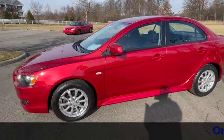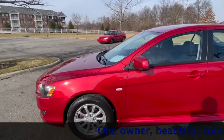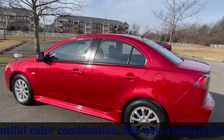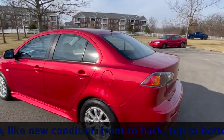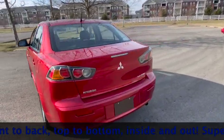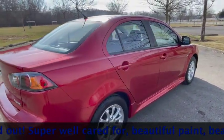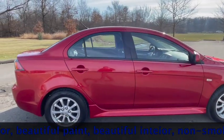So, one owner, great color combination, super well cared for. Clearly you can see how nice it is. Beautiful paint, beautiful interior, not smoked in. Brand new brakes and tires. It's ready to go. It's ready to drive. Remote start. Awesome for winter or summer, but either way, just a great car and a great value.